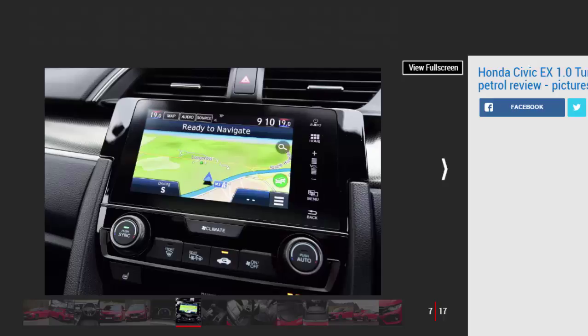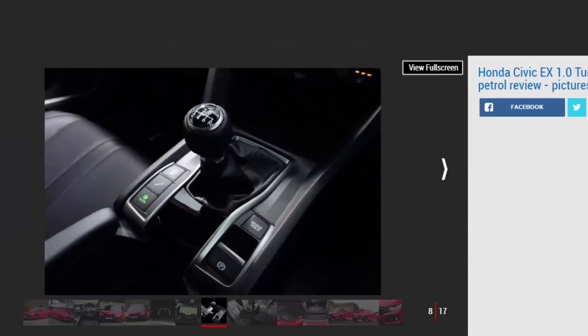Our X trim car gets adaptive dampers as standard, which in sport mode deliver decent body control without totally upsetting the ride. However, the setup is best left in comfort as the car feels just as composed through a series of bends yet rides bumps with the same sort of suppleness as the Renault Megane. This comfort is backed up by strong refinement, too.